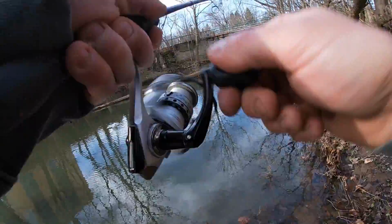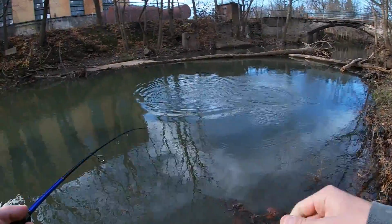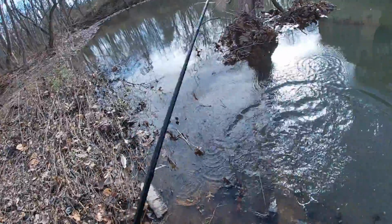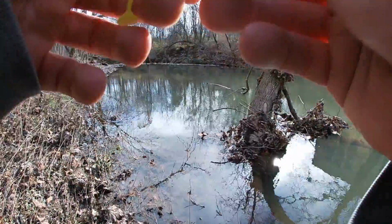Oh, there we go. First cast with a jig. It's a nice bow. First fish of the day, we land him. Dang, that's a nice bow. Oh, he came off. That's cool though. Using a little jig pause technique.